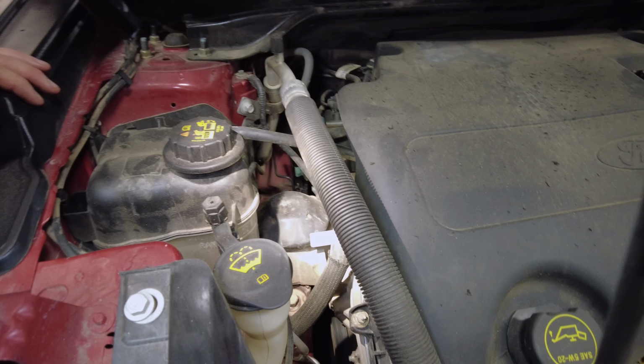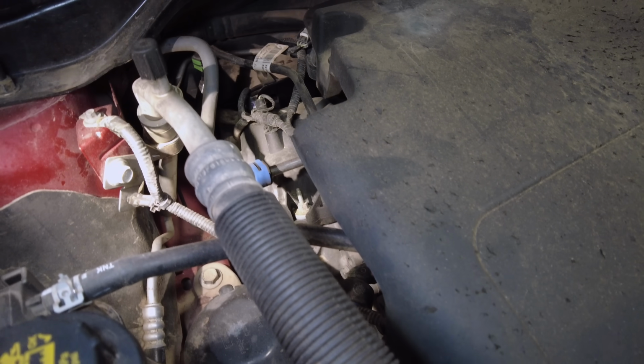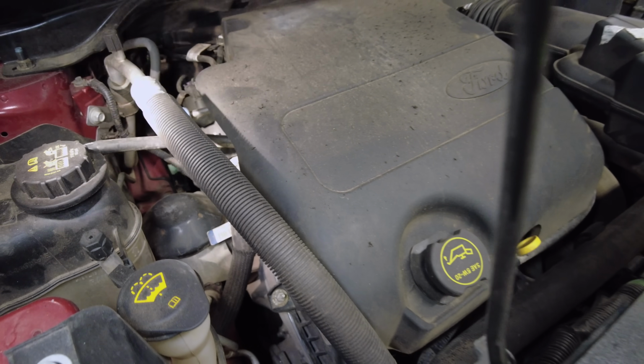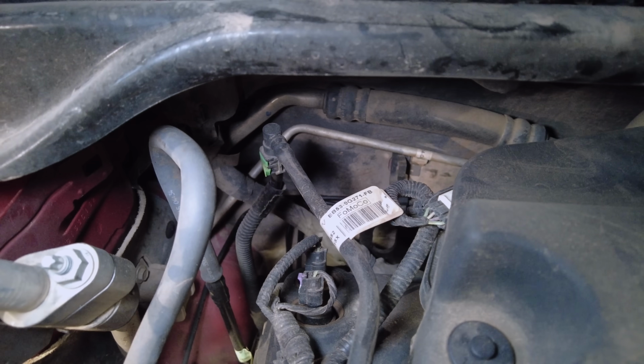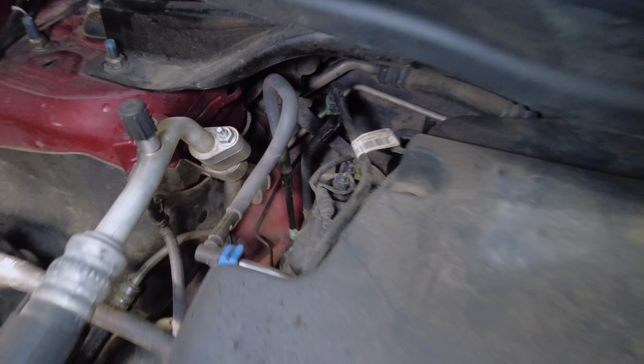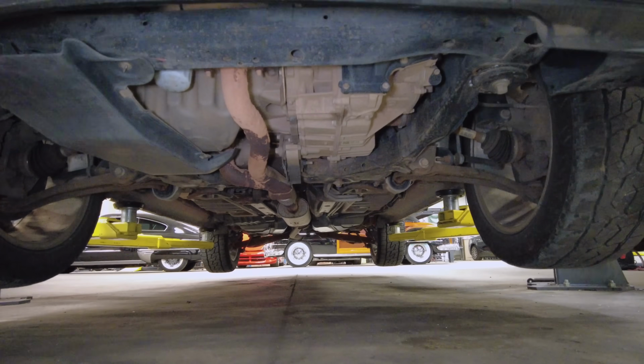But you can see this engine would be pretty easy to work on. There's all the belts and everything right on the front. It's not too close to where you can't get to it, so it wouldn't be too bad. And the exhaust around the back, we really can't see much there. We'll have to raise it up and take a look. But I did check the front. I didn't see much going on there. So let's go ahead and get this thing up in the air.